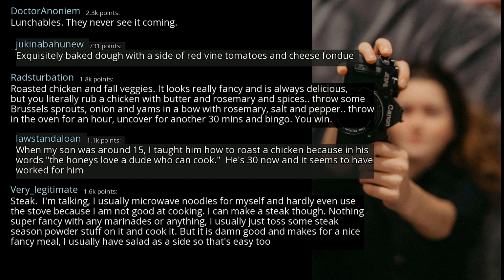Steak. I usually microwave noodles for myself and hardly even use the stove because I am not good at cooking. I can make a steak though. Nothing super fancy with any marinades or anything. I usually just toss some steak seasoning powder on it and cook it. But it is damn good and makes for a nice fancy meal. I usually have salad as a side, so that's easy too.